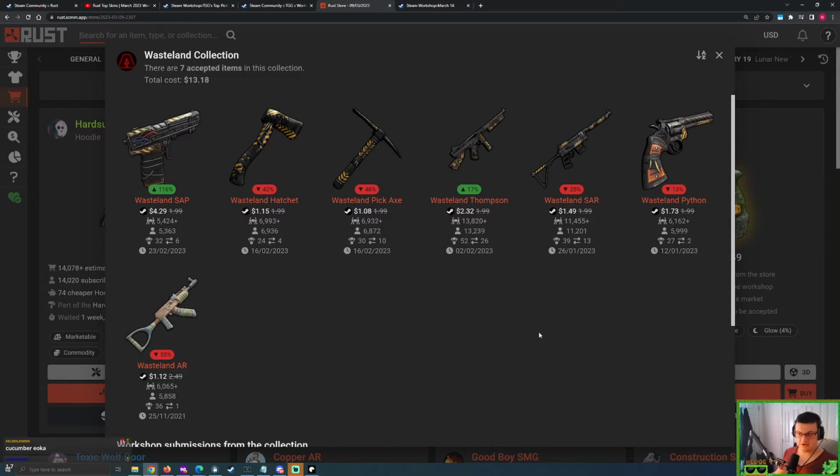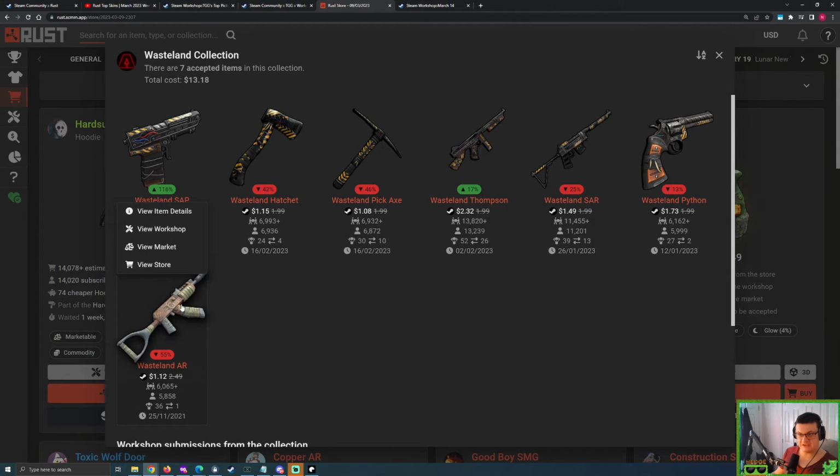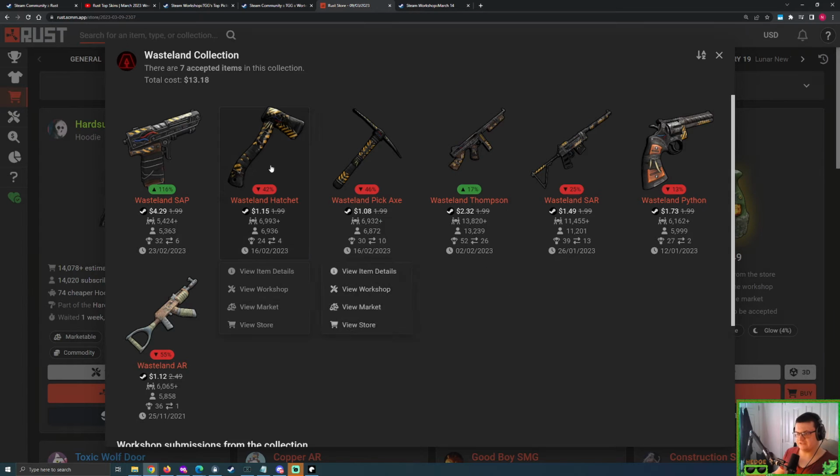In regards to the Wasteland Collection, as we can see, there's a lot of skins that have been accepted this year. Now, for some reason, SMM adds the Wasteland AR here. This was a separate skin that was submitted 2 years ago. I don't think this is supposed to be part of this. It is made by the same main person, Andre, but I don't think it's part of this collection. SMM's just a little bit confused. But the point I'm trying to get across is, all of these skins were accepted in 2023. They've been very successful in terms of getting accepted. But would an Ioka have that much impact on these skins to potentially make them go up in price? I don't think so.